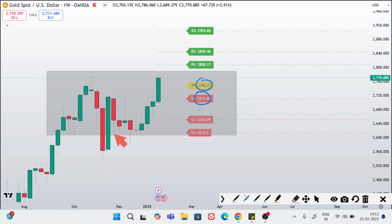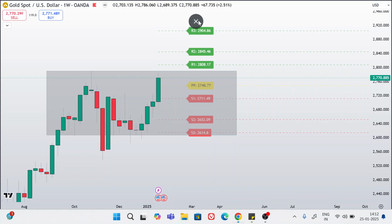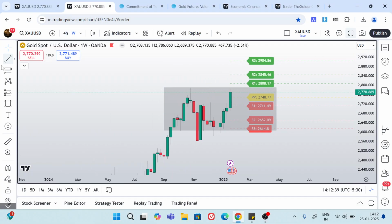Also, if we check the price action on the weekly time frame, you can see that price is currently moving inside this rectangle formation, and this is the lower support. This is a fake breakdown, but overall the price is still inside this rectangle formation, and any weekly closing above this all-time high can open room for higher levels, and price can make a new all-time high soon. So the weekly time frame is also showing a very bullish sentiment.